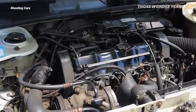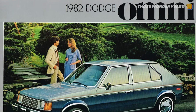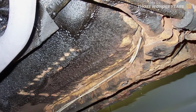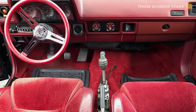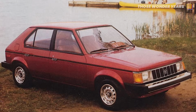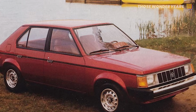Then came the reliability nightmares. From faulty carburetors to electrical gremlins, the Omni was a rolling headache. Owners reported stalling, misfiring, and random breakdowns, often within months of purchase. Rust was another major issue. The car could seemingly corrode overnight, as if Chrysler had forgotten to include paint protection. And let's not forget the infamous runaway acceleration defect where the throttle would stick, turning an already terrible car into an unpredictable death trap. Despite its early sales success, the Omni's reputation plummeted as word spread about its cheap build quality and mechanical failures. By the time Chrysler put it out of its misery in 1990, the Omni had secured its place in history, not as a game changer, but as a cautionary tale.